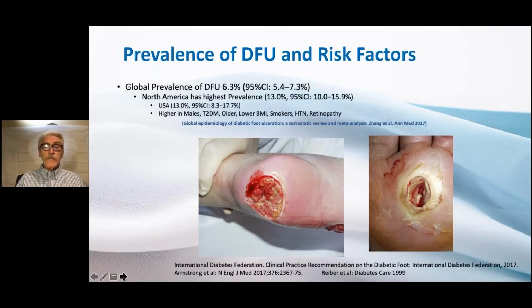Now, this differs from other data points. However, this independent review found about 13%, with a confidence interval going from 8.3 up to 17%. And as you would expect, higher in males and type 2 diabetes and older patients, etc.